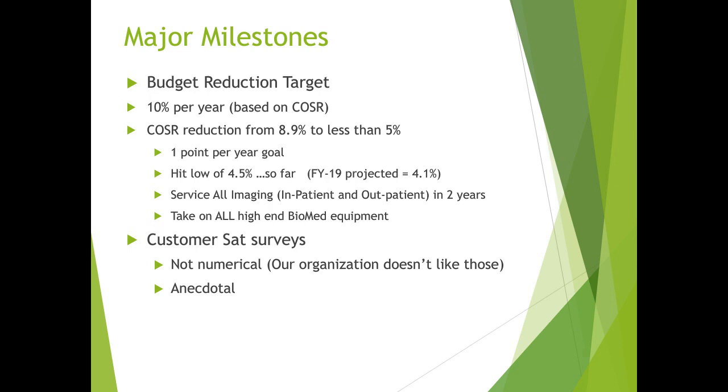And then customer sat surveys. We created those. Our organization doesn't really like the 1 to 5, 1 to 10 scale. They like the anecdotal. I do too. Tell me the story, to your customers. Tell me what it is that we're doing well, what we're not doing well, and how we can do that better, and then put that into play, and then communicate back with them. Well, this is what we did based on what you said, and walk down through that. So far we've been pretty successful, I believe.